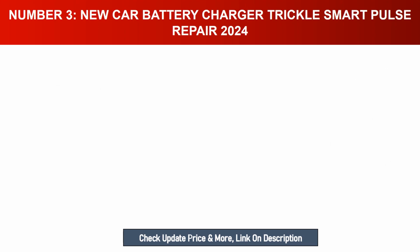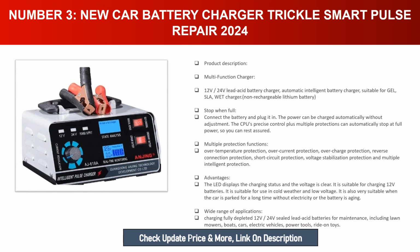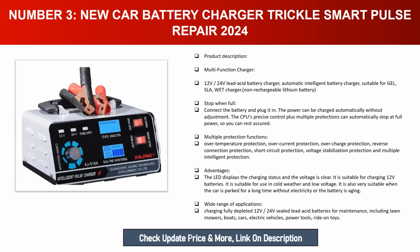Number 3. New car battery charger Trickle Smart Pulse Repair 2024. Product description: multi-function charger, 12V/24V lead-acid battery charger, automatic intelligent battery charger, suitable for GEL, SLA, wet charger, non-rechargeable lithium battery. Stop when full, connect the battery and plug it in. The power can be charged automatically without adjustment. The CPU's precise control plus multiple protections can automatically stop at full power, so you can rest assured.